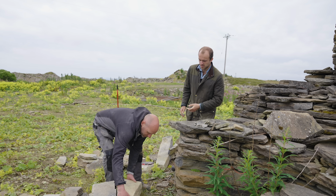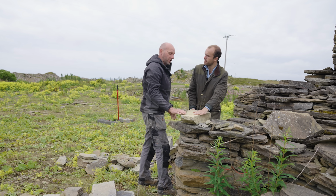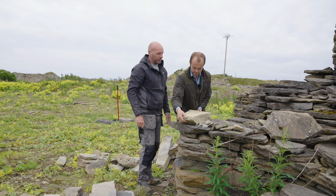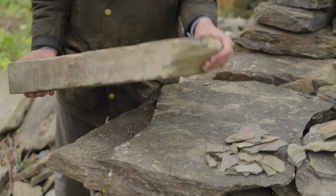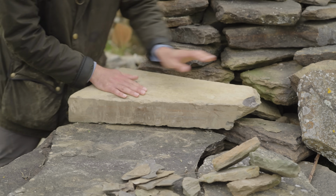So Ian, what's first? Let's get to it. So there's this stone here that I'll give you. One of the key points here is to lay it with the length of the stone going into the wall, and that provides stability for it. So pointing that way, I put it over here, somewhere around here to start it off.